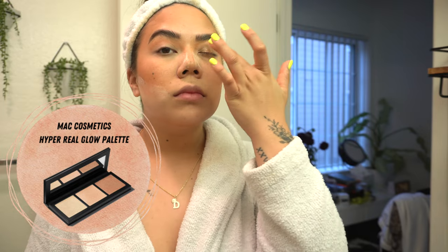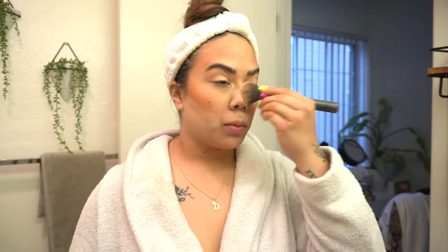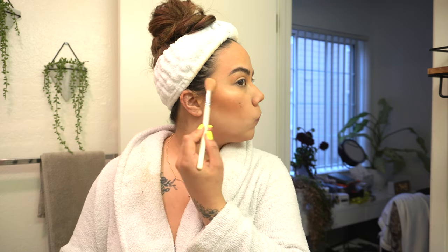Now the icing on the cake is this Hyper Real Glow palette from MAC. It's a highlighter palette and I love to use those last two colors there and combine them. And I'll tap it onto my eyelids. Later on, after I dust off the translucent powder, I'll put it on my upper cheekbones, my tip of my nose, my lip, and my chin, just to kind of bring out those areas more and just wrap up this makeup look.